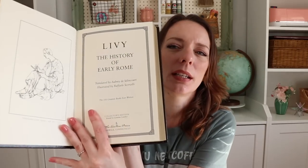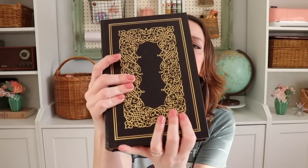And then this is the one thing I was telling you that I keep my eye out for that I never find. I've only ever found one and it was red, and it might have been Pride and Prejudice, but this one is Livy, The History of Early Rome, and it is an Easton Press 100 Greatest Books Ever Written. The pages are all gilded and it's hardbound in leather and illustrated.